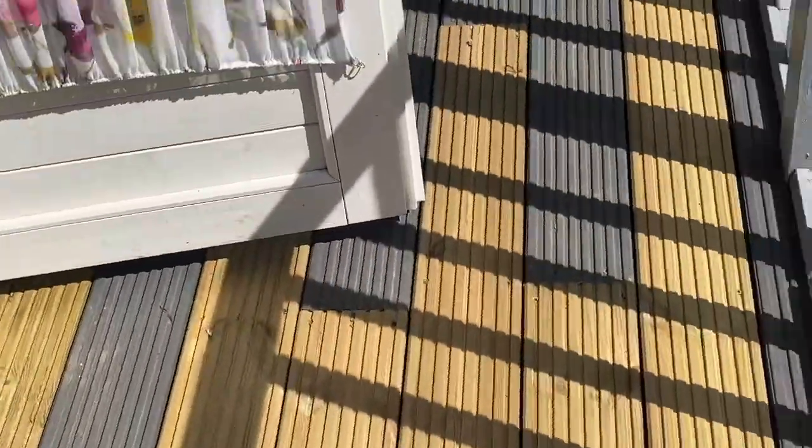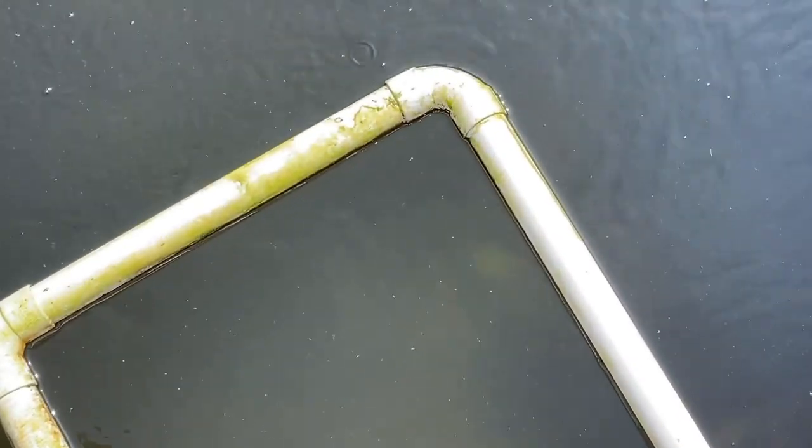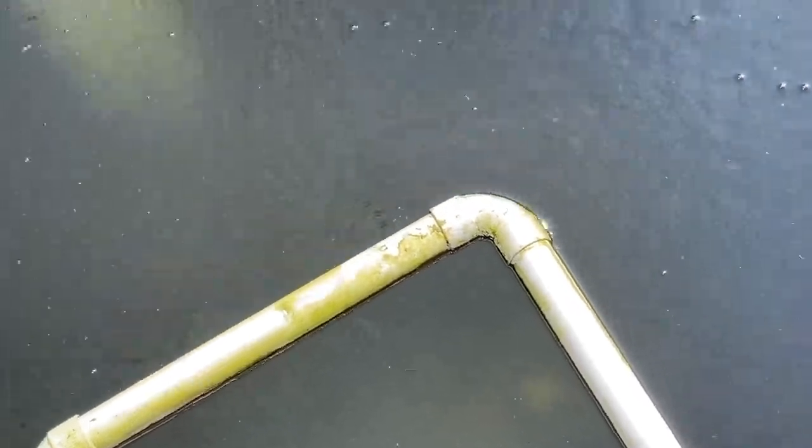So like I say, covers are off. Like I said, it does look really murky, but I shall give it a couple of hours to settle. And I can imagine the filters will need a hell of a good clean after that.